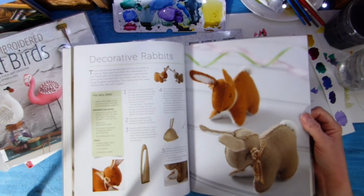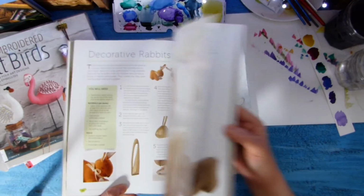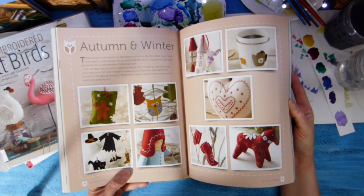Decorative rabbits, oh they're too cute, aren't they? So they're 3D little bunny rabbits. Oh, they're beautiful, they are. So they're stuffed so they'll stand on their own.